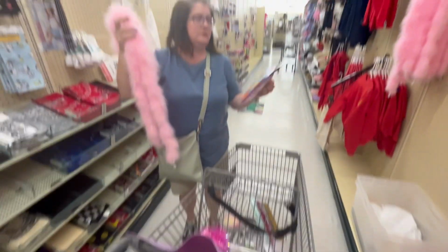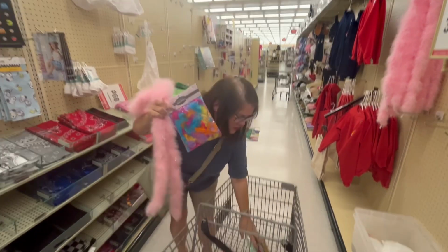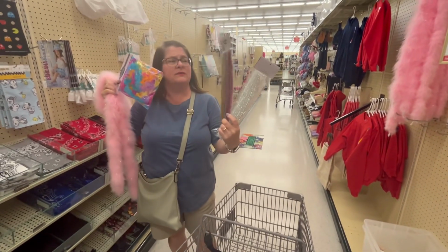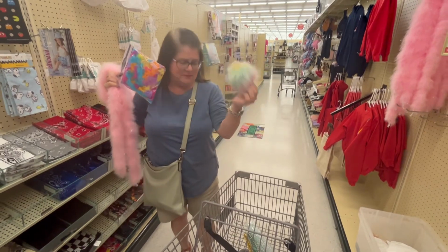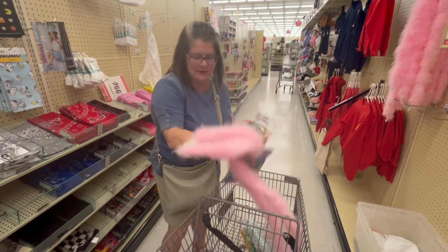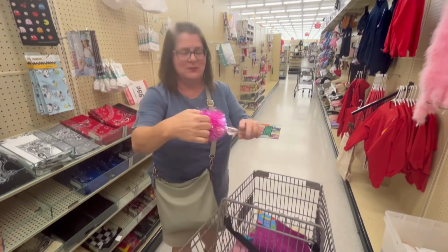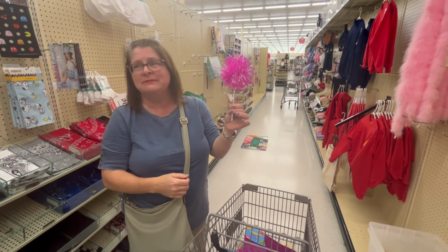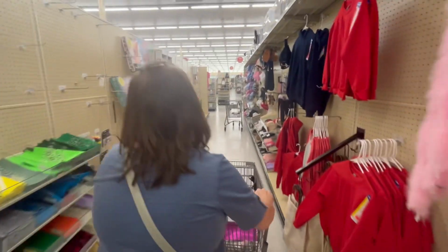All right, so tell us what's in the basket. We have a pink boa, the fancy feathers, 2 different things of pipe cleaners, the tribble, mesh tubing. I'm not really sure what they're going to do with this, and a kind of expensive pen. Solid. Good job, Mom. All right. Check out and see how much it is.